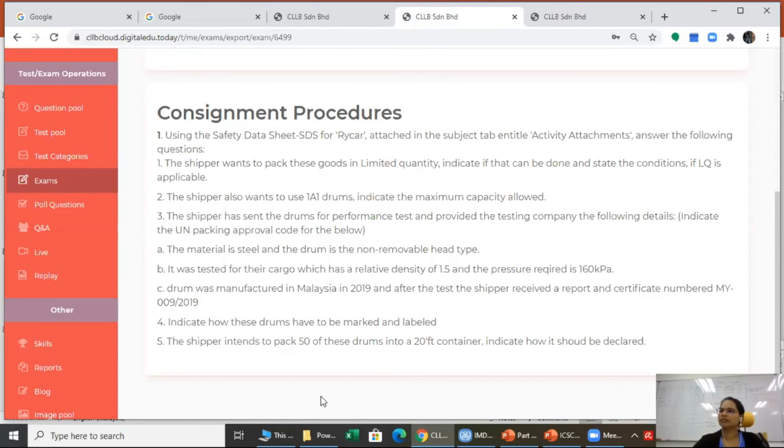Okay. So they say the first question is the shipper wants to pack these goods in limited quantity. Indicate if it can be done and state the conditions for LQ if it's applicable. So which means you have to go to this SDS, find out what's the UN number, then go to the DGL and find out whether can use LQ or not. If can, then you indicate the conditions for it. Number two, the shipper also wants to use 1A1 drums, indicate the maximum capacity. So again, you need to know the relevant column of the DGL to look at to identify whether this 1A1 drums can be used and how much can be filled in them depending on the packing group of this product.